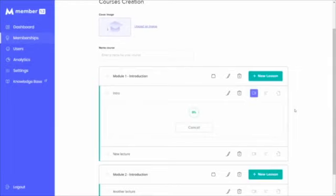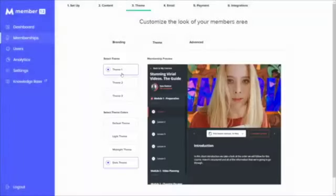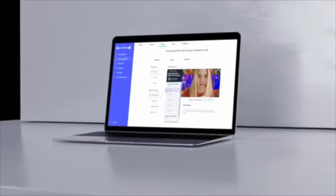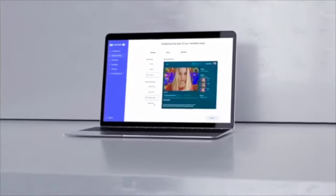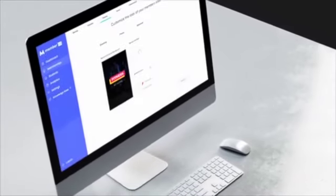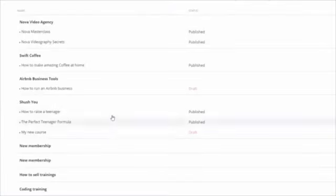When you get access to MemberApp, you can start creating your membership immediately. Use our setup wizard to enter in your membership information while our system puts your training together in the background. Choose from three tested, refined, and optimized themes. Create an enjoyable learning experience for your students using one of our professional designs. Customize your membership with your own domain, branding, and avatar. Fill in your membership, adding one or more courses.